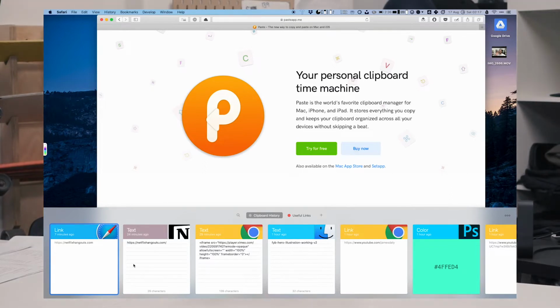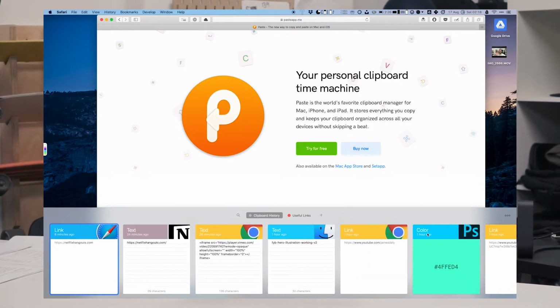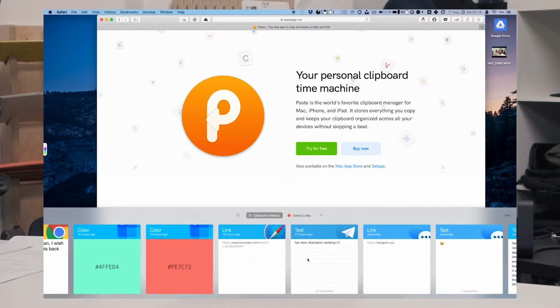Now this does a couple of really cool formatting things. Have a look here. First of all, you can see at the top of each card, it has what format this copied element is. So we have a link, text, text, text, a link, a color. It really formats it really nicely. Now next to the name of what the format of the saved element is actually the icon of the application where you save that element. So we've got Safari, we've got Notion, Chrome, Finder, Photoshop, and this Photoshop one here, we can actually see it gives us the color of this hex code. So it does a lot to visually format everything that you are copying and saving on your computer. And you can just scroll through and see everything that you've saved really.